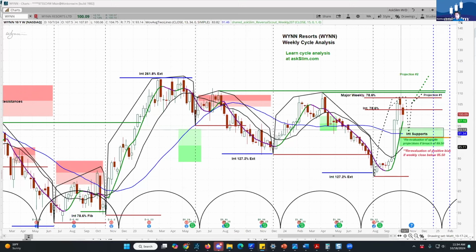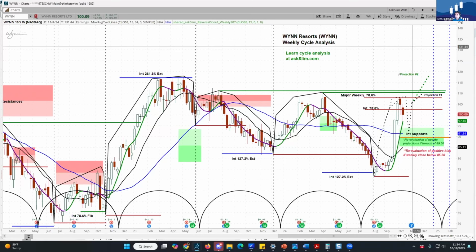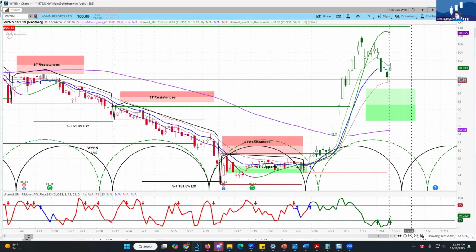So now let's move over to the daily chart and gauge the short-term technical evidence on the daily chart. As I switch gears here to the daily chart, what's most notable is that this advance that WYNN has had was so powerful that it actually broke out above multiple daily cycle peaks. So we had one cycle peak here. This one here was very choppy, very flat, like a basing cycle. And then it took off.